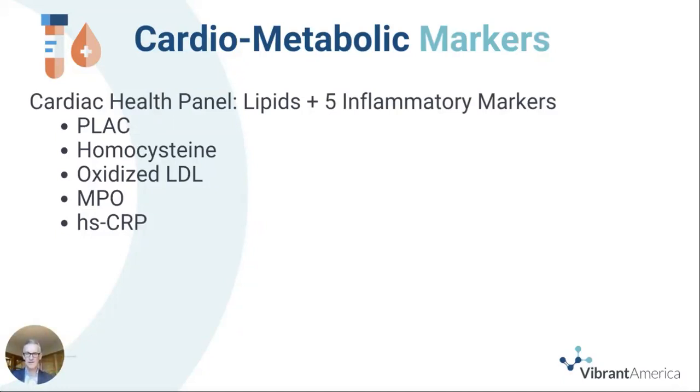So we're looking at lipids and 5 inflammatory markers. So plaque, homocysteine is a metabolic byproduct of methionine production. This is atherogenic. Of course, oxidized LDL. This is an excellent test to look at. Maybe you've got high LDL, but none of it's oxidized. Of course, the oxidized LDL is what contributes to atherogenesis or atherogenic disease. MPO, myeloperoxidase, that's a leukocyte-derived enzyme that catalyzes the formation of reactive oxidative species. Plaque, phospholipase A2 is the other name for this. This is also a marker of inflammation in the lining of the arteries.